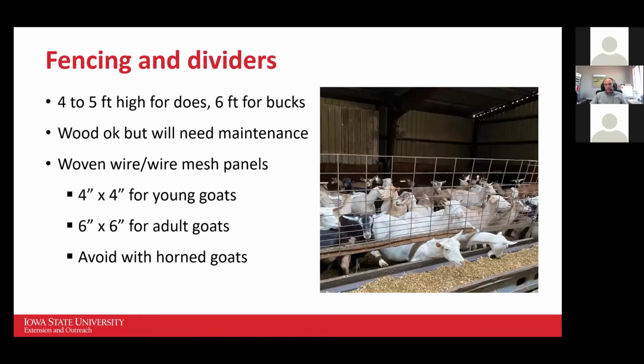So fencing and dividers, 4 to 5 feet high is the recommendation for does, 6 feet for bucks. There's different ways you can do dividers. You can do wood, you can do wire panels. There's lots of different options. Wood can work fine.